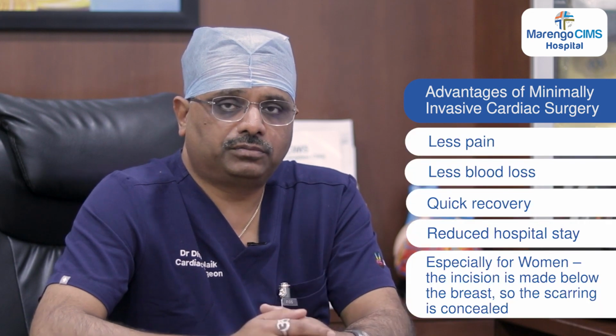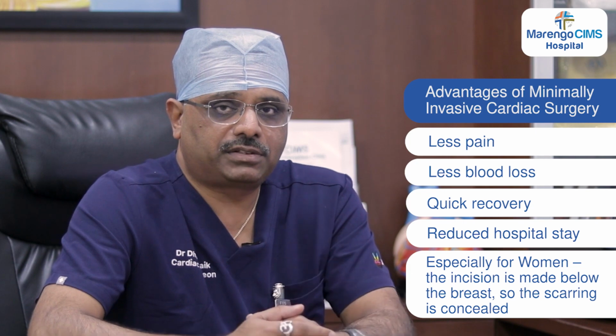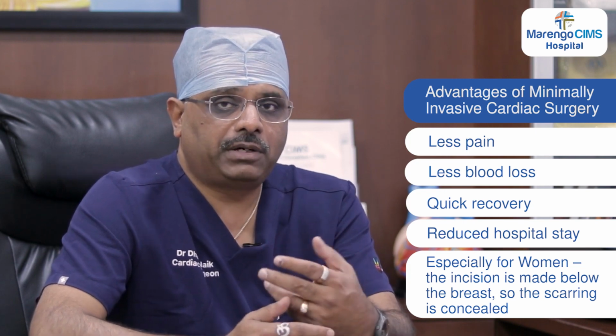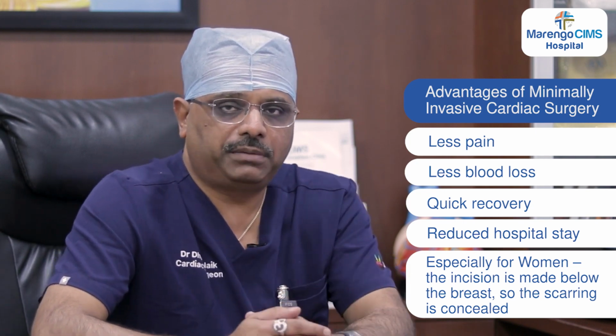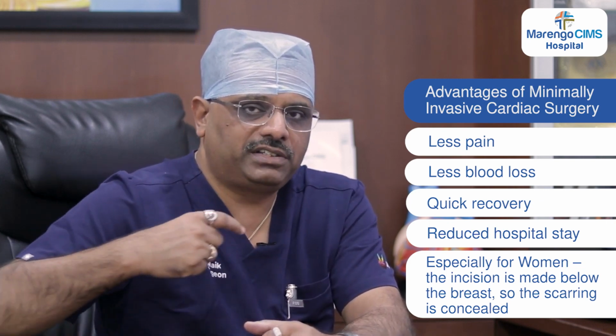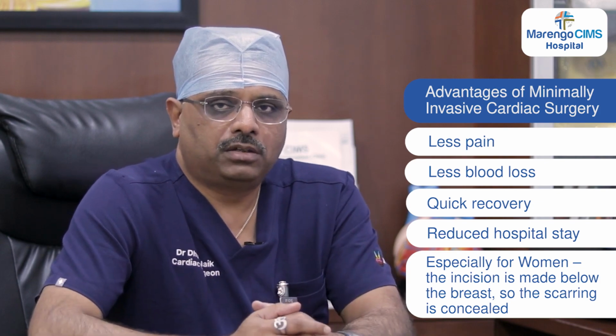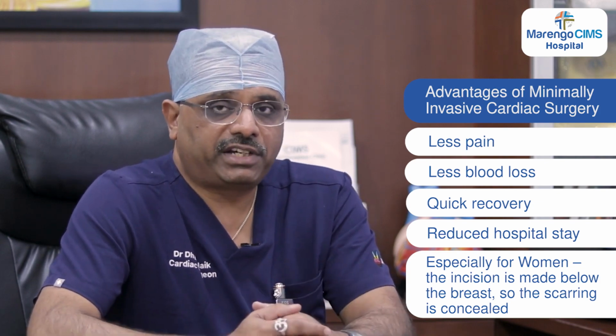The advantages of minimally invasive cardiac surgery are many. Most important is for female patients, young female patients who are concerned about a big incision in the middle of the chest, it is just like a blessing. They get a very small incision underneath the breast, which is not visible. So cosmetic is the biggest advantage.